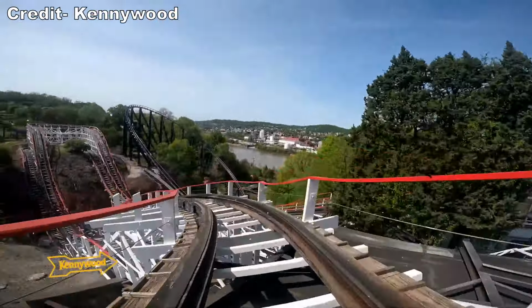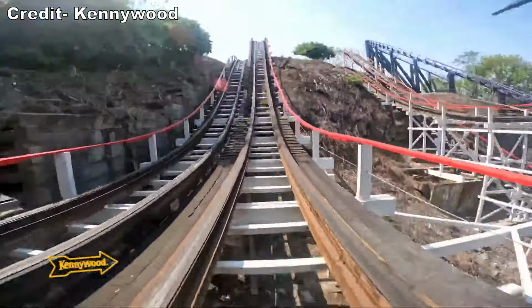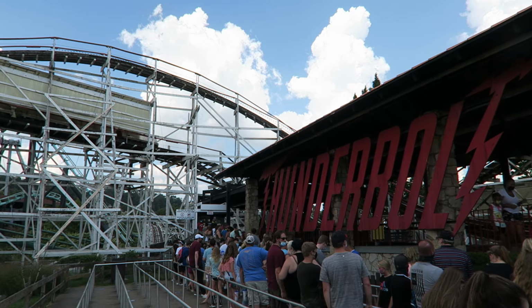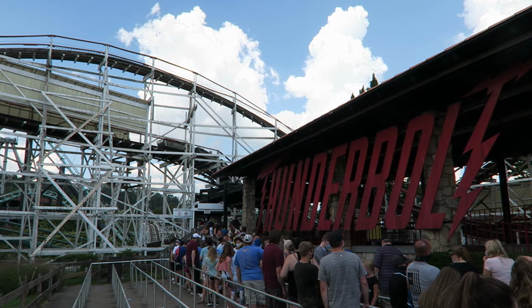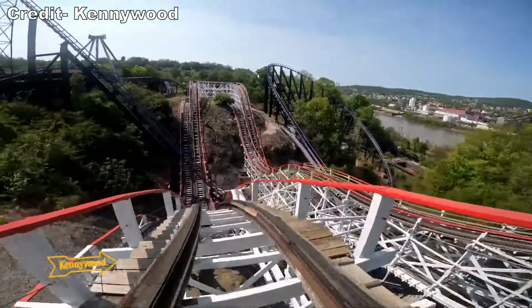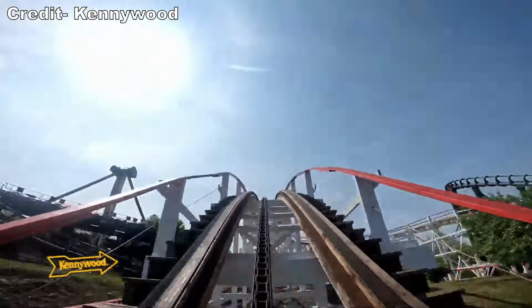The second the laterals subside, those in the back car get standing airtime. This was especially crazy before the seatbelts were added, but it's still excellent today. Then as icing on the cake, there's a fantastic head chopper with Phantoms drop once again. The clearance is even tighter this time around.